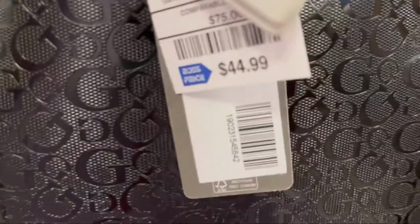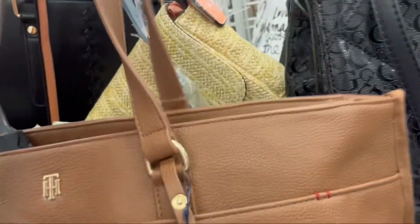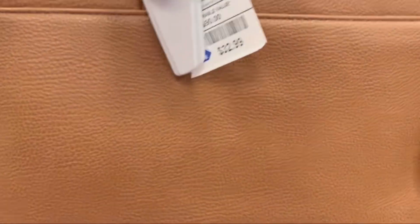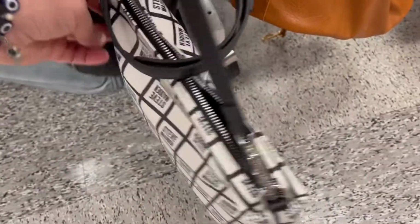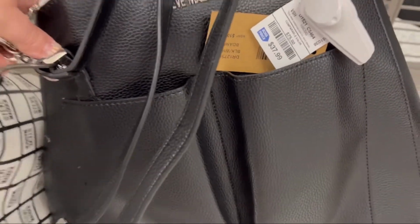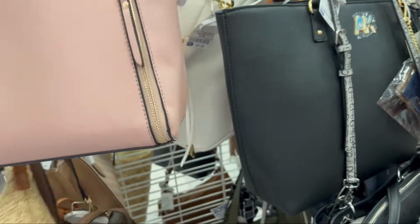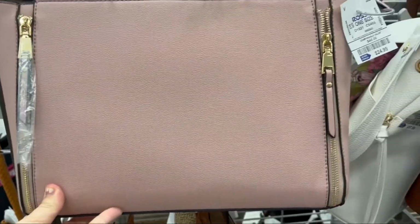I'm going to say Gucci. $44.99. I like this little Tommy coin purse that's attached to this bag. $32.99. It's a large brown bag. This right here is Steve Madden. I like the design on this one. I really do like black and white together. Another Steve Madden. Oh, so I thought that was separate, but it actually goes with that black bag. It's attached. So, you know, really good deals in Ross when you're thinking about just kind of the amount that you get.